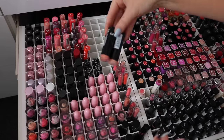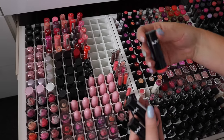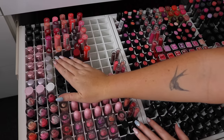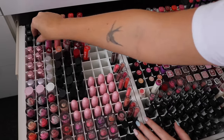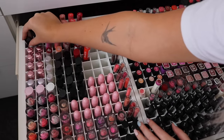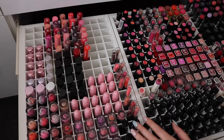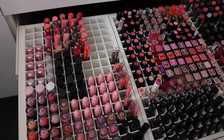I'm gonna get rid of these ones though, the little round lipsticks. Is that what these are called? These are old school, like YouTube OG lipsticks. My Rimmel can stay. These NYX ones can stay as well. I really like them. And then over here I've got some Wild Candy. I'm gonna get rid of these. I don't really reach for them. I mean, come on, I don't reach for a lot of these, but I kind of know what I reach for the most.